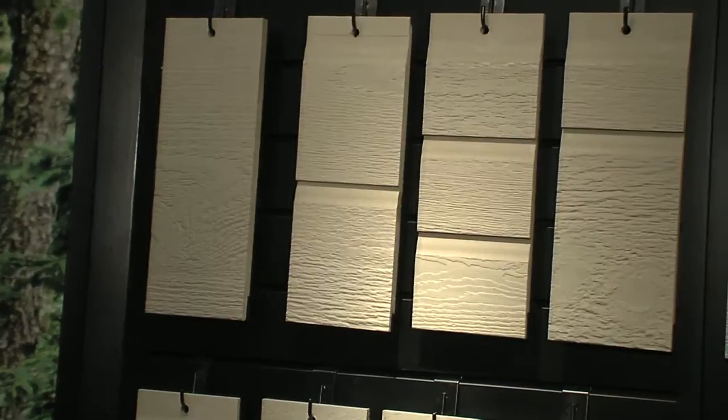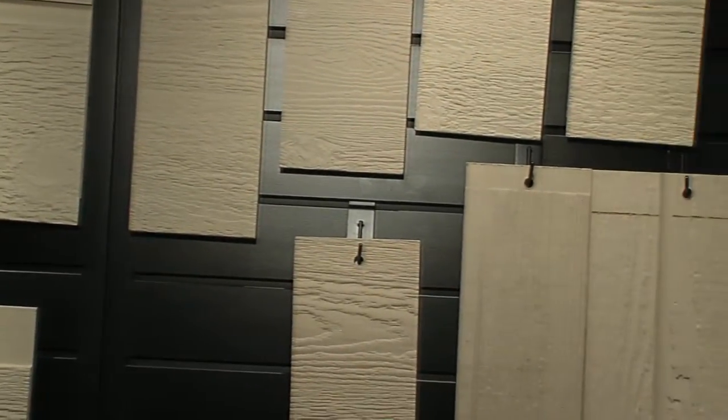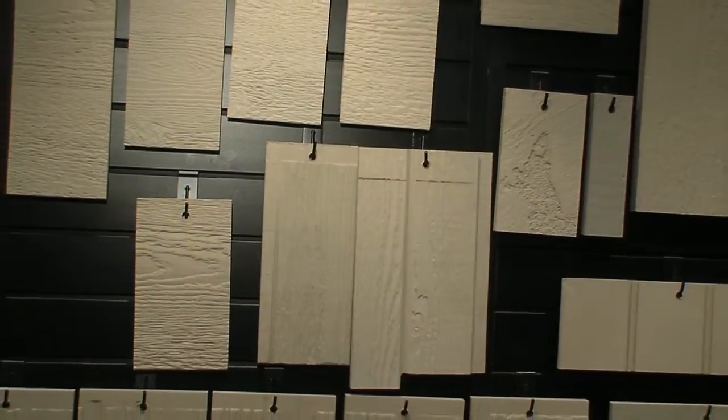Let's talk about your product compared to vinyl and fiber cement building materials. What are the differences? Well, obviously wood has a look that people want. If you look at the wood texture that we have, it's just beautiful. And we can engineer it to look like different things. We can look like lap and gap cedar. We can look like regular lap siding. We also can look like trim products that have the wood texture or the smooth texture even. So we can make it look a variety of ways.